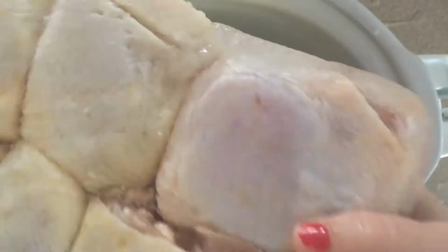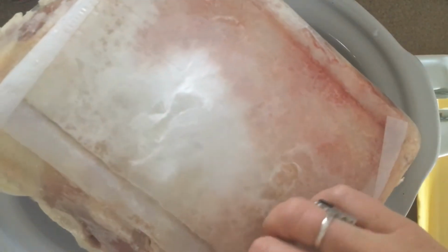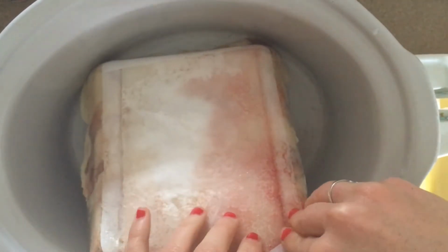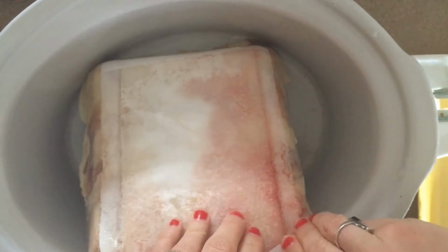So the main thing I want to do is get this packet thing off the back. So I will just gently remove that. I think this is so gross. It collects all the chicken juices.